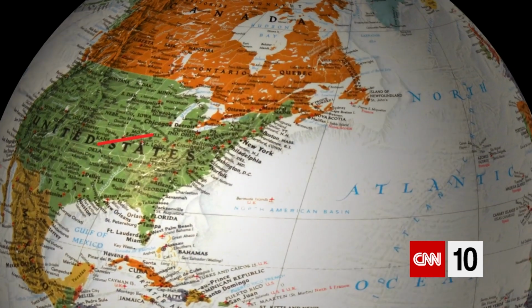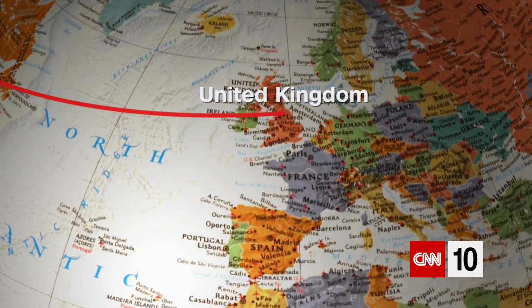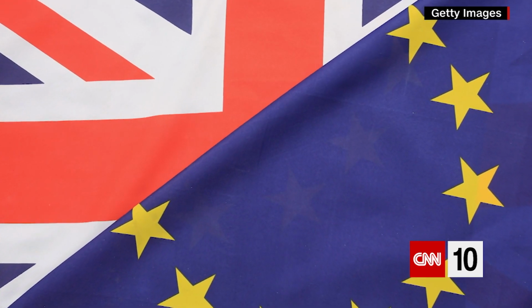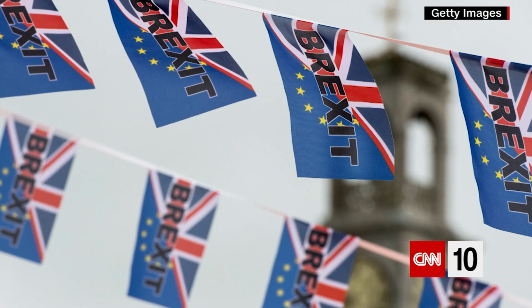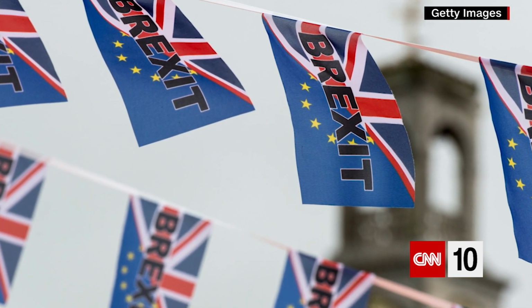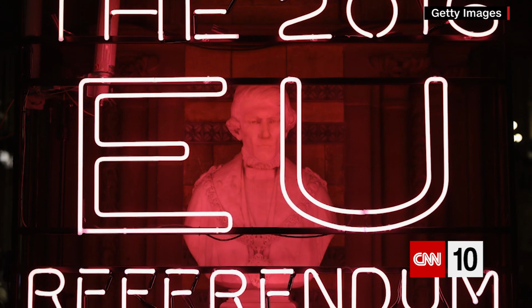Diving right in, the United Kingdom has made a trade deal with Switzerland. That's significant because the UK is scheduled to leave the European Union on March 29th, what's known as the Brexit. And Britain could lose the trade agreements it has with other countries if it breaks away from the European Union without a plan in place. So the British government says this deal with Switzerland is hugely important to British businesses, and lawmakers are under pressure to make more trade deals before the Brexit occurs.